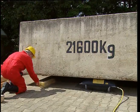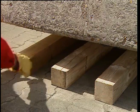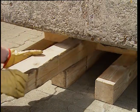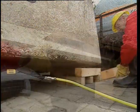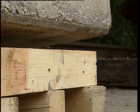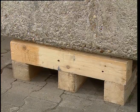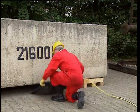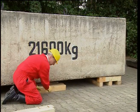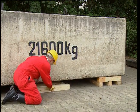Once lifted, the load should be supported immediately, with timber or similar props. Never stand in front of inflated bags or underneath a lifted load. Always stand to the side. And remember, protective gear is a must. The sub-base must be built on firm ground and support the entire area of the bag. Never use iron plates on top of each other as a base because of the risk of their slipping.